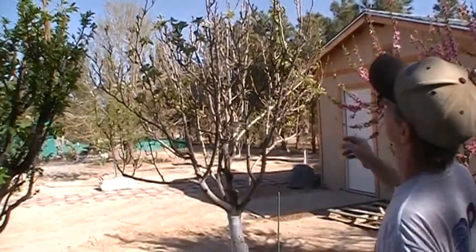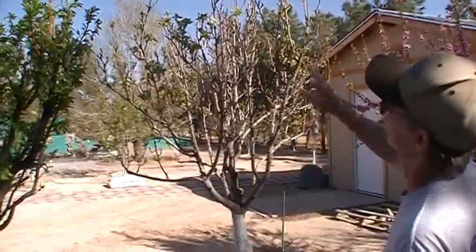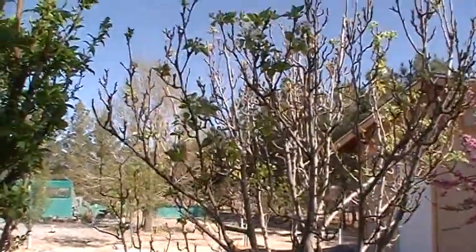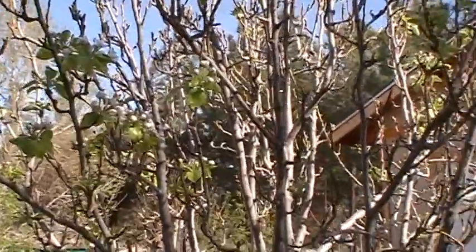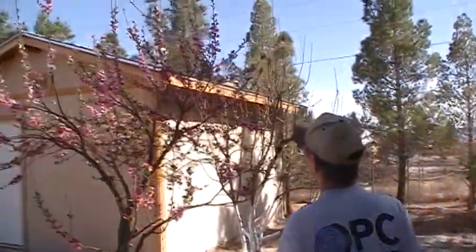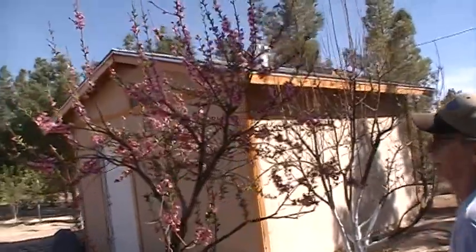Well, we'll be darned. It's just starting to blossom now. We'll have a bunch of them pretty soon. I hope this wind doesn't knock them off. These pine trees really are doing a good job of keeping it down. See the pine trees. Good wind blowing.